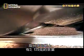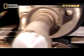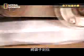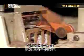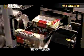Exactly 3.125 grams of tea is deposited onto the tea bag paper, and as it's passed through hot rollers, the polypropylene in the tea bag paper melts and seals the bag. This machine makes 2,000 tea bags a minute and churns out almost 2 million tea bags a day. Amazing!